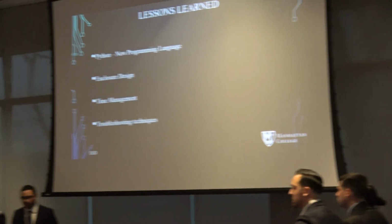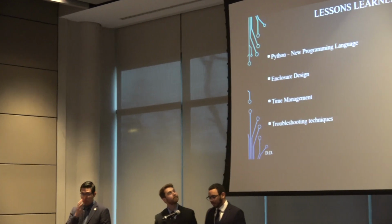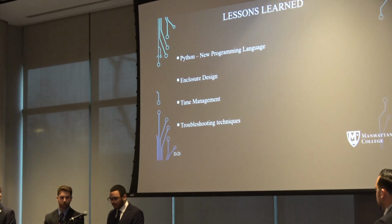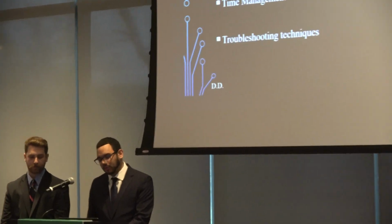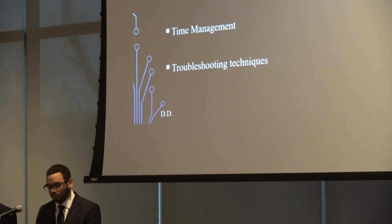Right, so the lessons learned in this project: the first one was Python, because all of us did not know Python, so that was one of the new programming languages that we learned doing this project. Another one was enclosure design, so having to design and organize all the stuff within the enclosure. Time management, which is like delegating tasks amongst the 6 of us, and troubleshooting techniques.